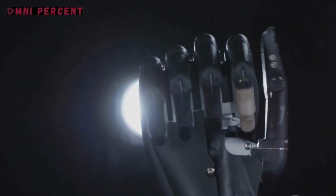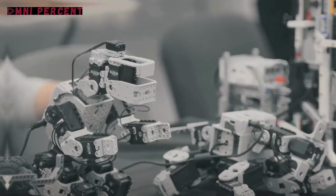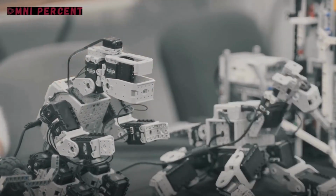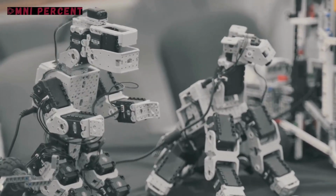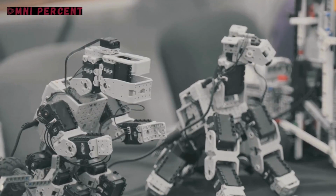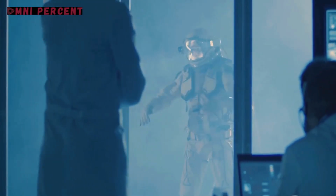Robotic exoskeletons are not just a product of science fiction. They are here, changing lives and defining our era. The journey of robotic exoskeletons is one of groundbreaking technological advancements and relentless innovation. This tale begins in the mid-20th century, when the concept of powered exoskeletons was first conceived.